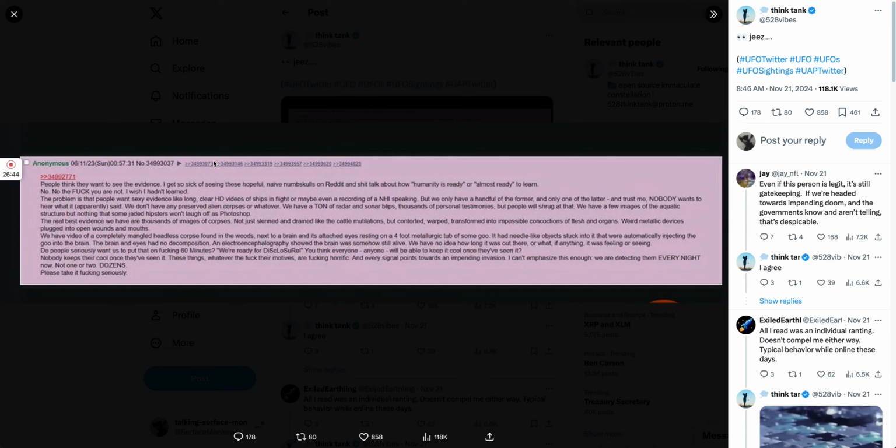This is from x.com, but it looks like it was taken from 4chan. It says, people think they want to see the evidence. I get so sick of seeing these hopeful, naive numbskulls on Reddit talk about how humanity is ready or almost ready to learn. No, the fuck you are not. I wish I hadn't learned.